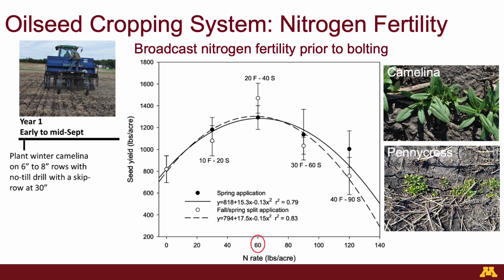And it's best to add that in the spring. The plants will use it. Adding it just before they begin bolting, before the stem begins elongating, is the best time to add that nitrogen. But it does definitely need some nitrogen to optimize yields.